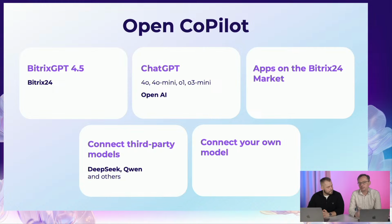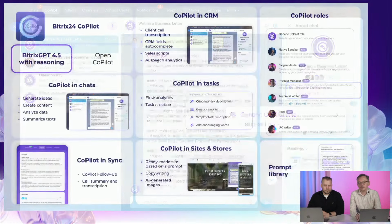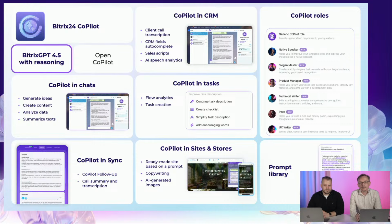It could be that different models are better in one industry, and there will be other industry-specific models that work best for other industries. So the open AI architecture helps you and your customers select the best AI system to use. And this is the screenshot of the interface where you can see which model has been enabled inside your cloud or on-premise instance. And this is where you can change it if the connection work has been done. So this is the summary of Copilot improvements inside Bitrix24.